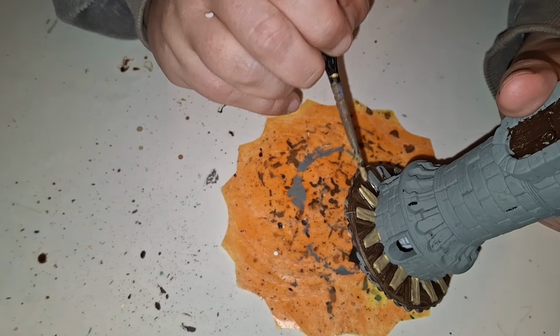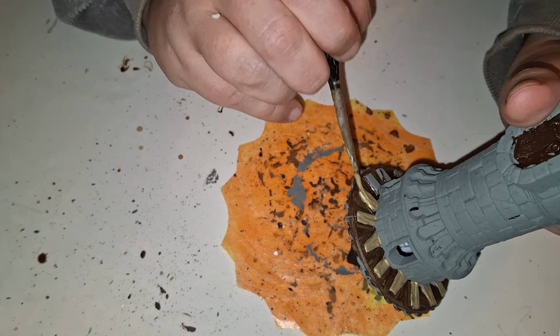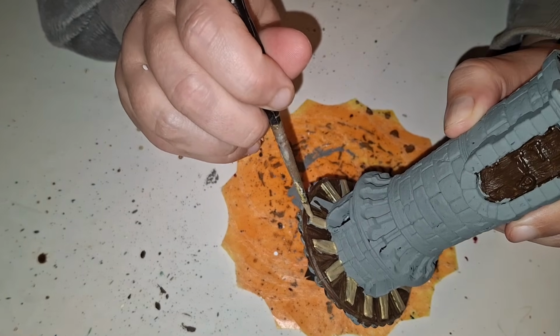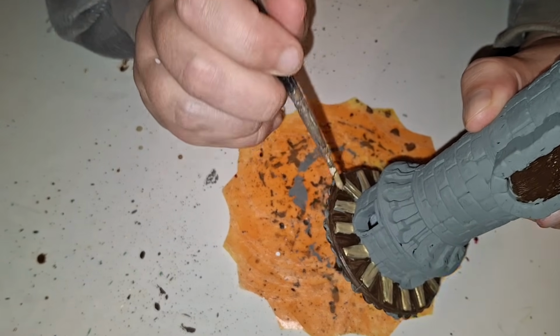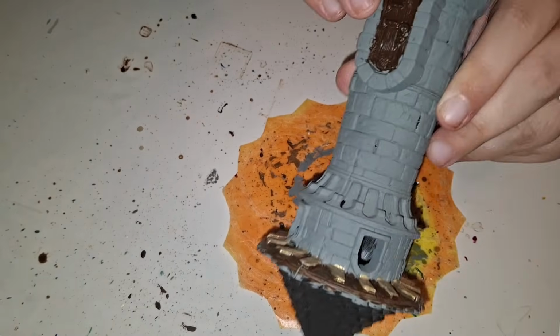Even if you don't play games and you paint purely for the joy of it, this mindset still applies. Storytelling gives your work emotional weight. It creates a connection between you and the piece. You're not just applying paint. You're making creative decisions that reflect your imagination and your tastes.